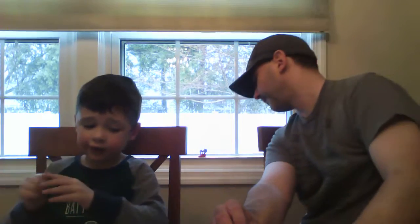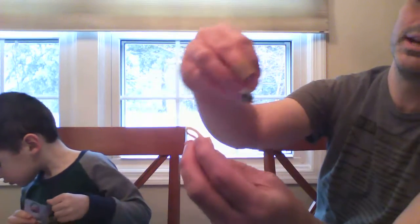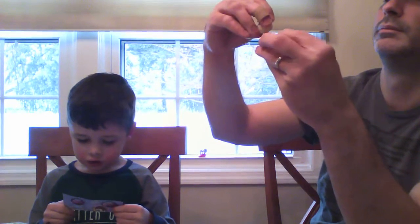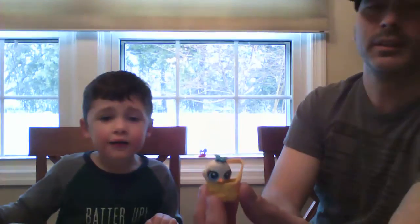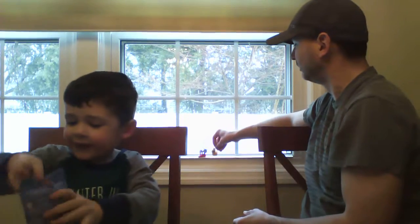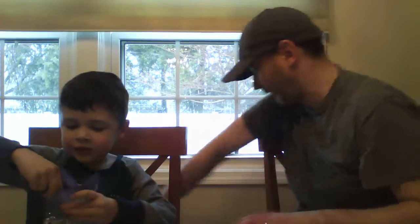Look for it. You don't need it. I've lost the headbands lots of times. So she's a little duck that sits in a basket. She actually looks like an ostrich. Yeah, she sits in a basket like that. Now you put her with our skunk. And now we're going to open the next bag. I hope we don't get a duplicate.